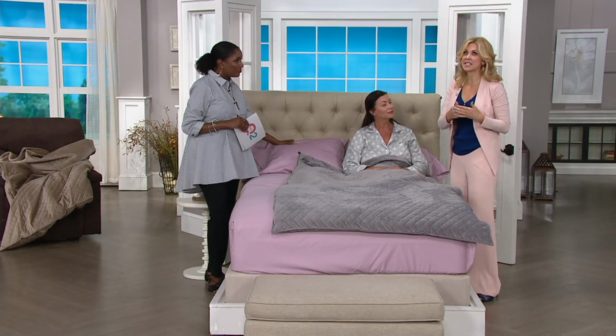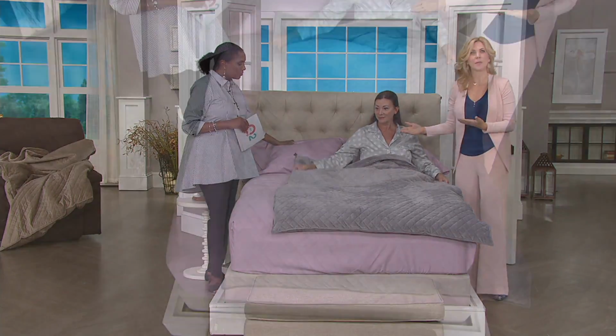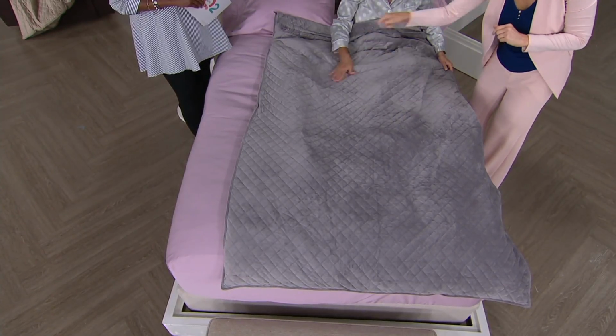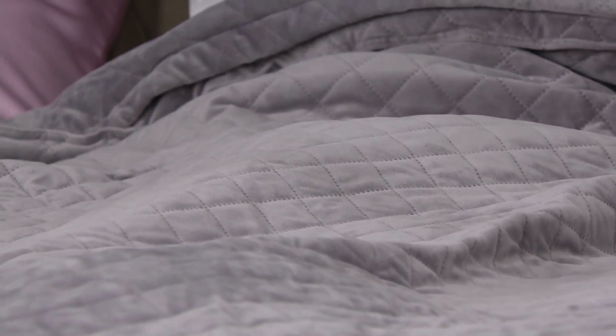A lot of people like to sleep under it. Take your comforter, fold it back to the foot of the bed, and you can just sleep under this in the sheet. If it feels a little bit too warm, the cover is this very soft plush microfiber. You can zip it off, tuck it away, and then just sleep with the BlanQuil itself, which is housed on the inside. If you're like my mom, we talked about this last night, she loves it, but she doesn't like anything on her feet.